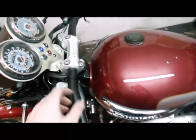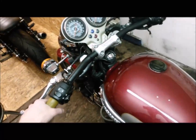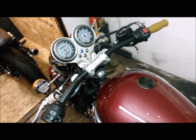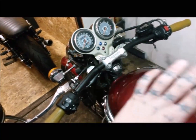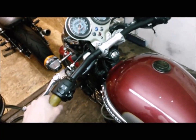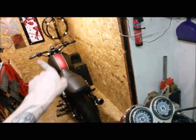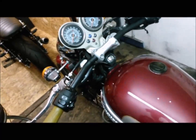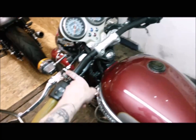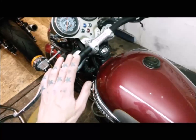These bars, not an expensive set of drag bars, just 15 quid for a set of 1-inch drag bars. I needed something quick to slap on the bike, because I knew I wasn't going to be able to put up with the standard bars. And even though I've got a few sets of bars, they're all 7/8 bars, not 1 inches. So yeah, I put these on.